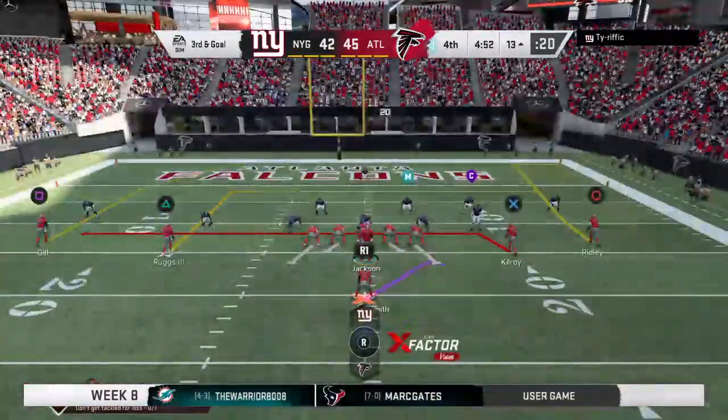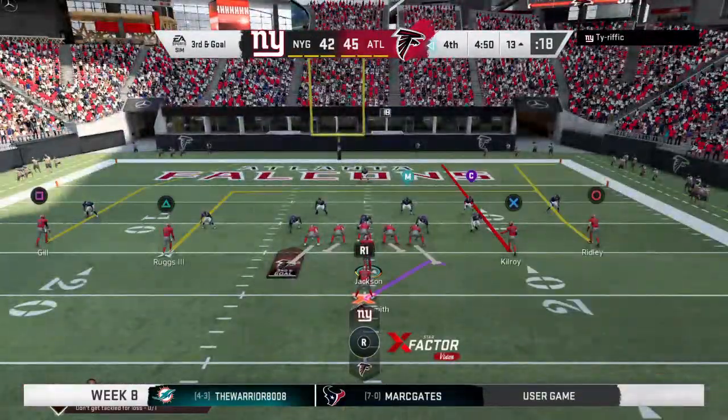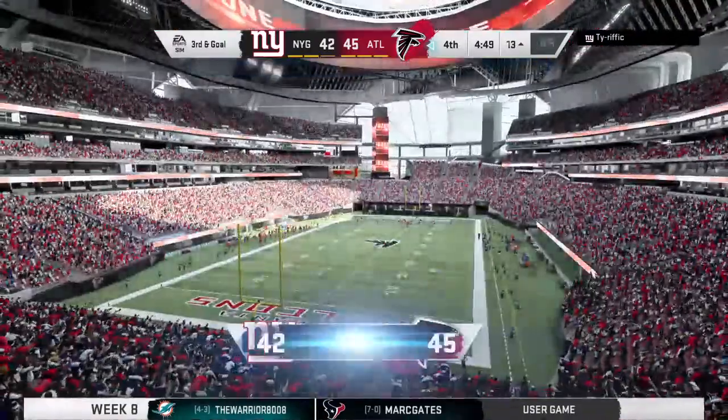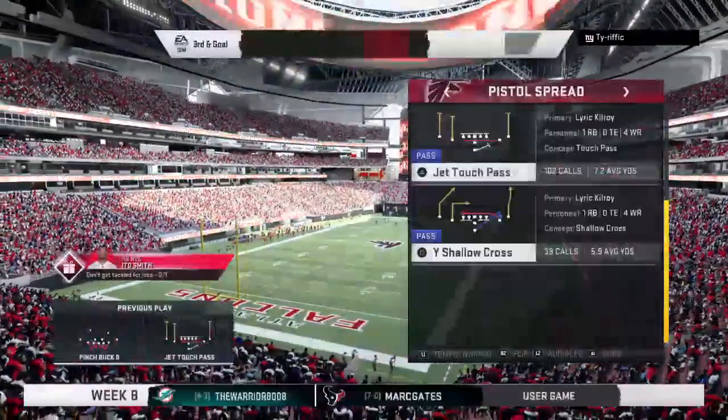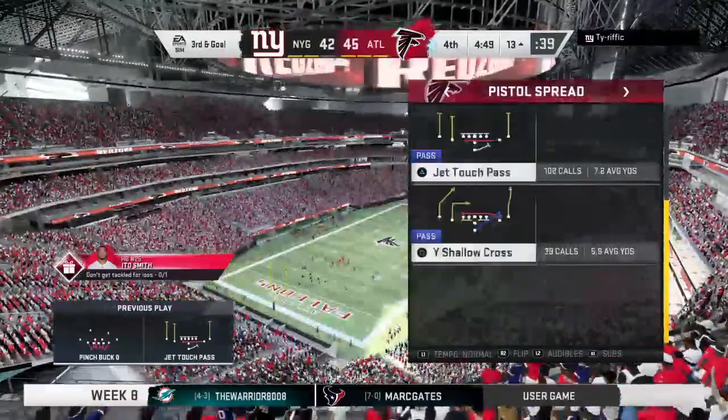A lot of tired bodies on that field, but this is a big play, third and goal. The Giants going to go ahead and use the first of their timeouts. That'll leave them with 2 remaining. We'll be back after this.